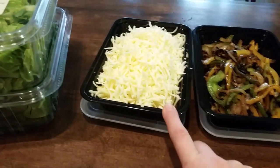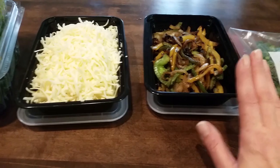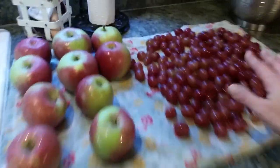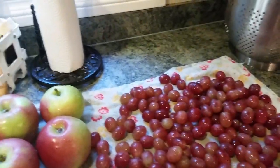I shredded up the cheese and put it in the container. After the peppers and onions cooled, I put those in a container. We have the lettuces. We have our fruit drying over here. So that's another important step with the fruit, guys.